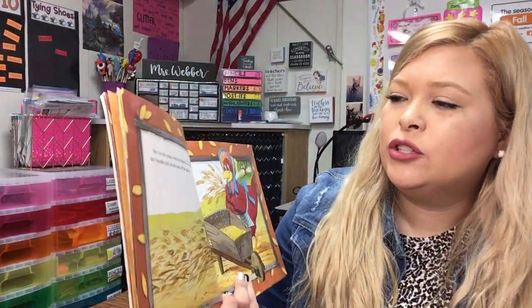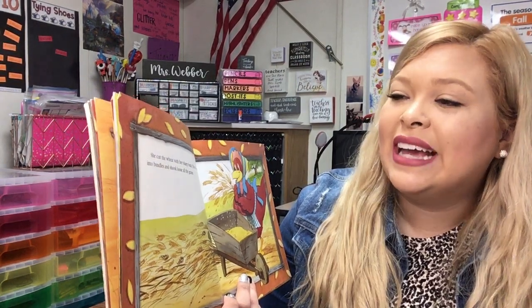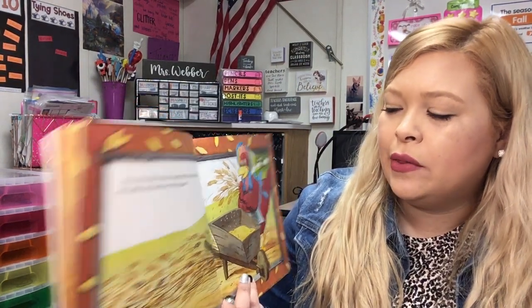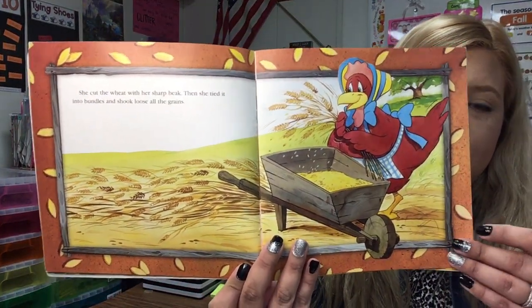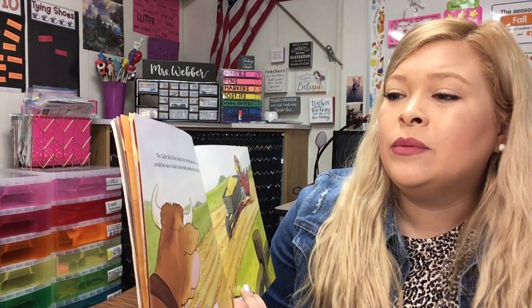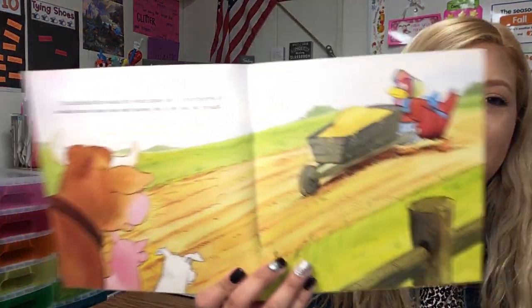And so she did. She cut the wheat with her sharp beak. Then she tied it into bundles and shook loose all the grains. The little red hen loaded the wheat grains into a wheelbarrow. It would be nice to have some help pushing this to the mill, she thought.